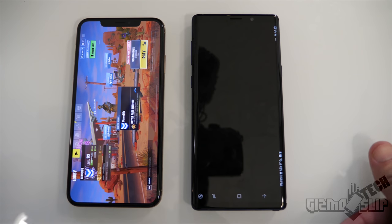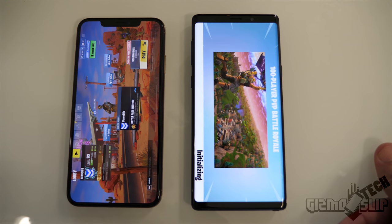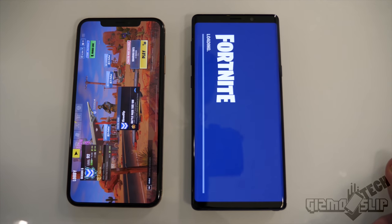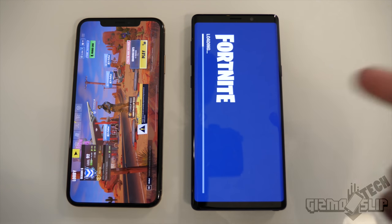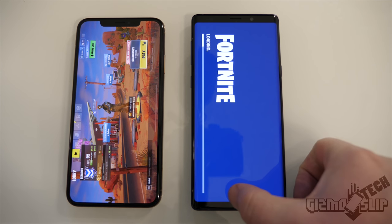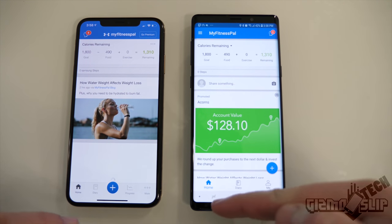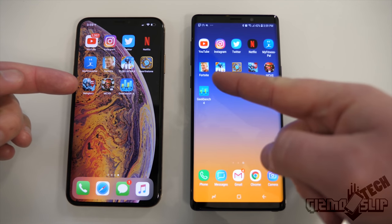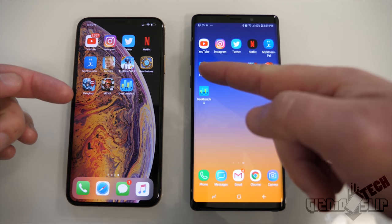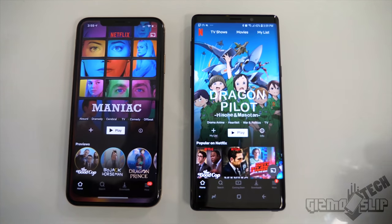Fortnite. We're still in memory for the iPhone XS, but we are not in the memory still for the Note 9, which doesn't make any sense at all because the Note 9 has so much more memory. This has 8 gigs of memory. This is the 512 gig version of the Note 9. Let's check MyFitnessPal. That's still open. My guess is the video RAM ran out running these 4 high-performance 3D titles, and it had to remove Fortnite from running in the background. I don't know. It's really weird.